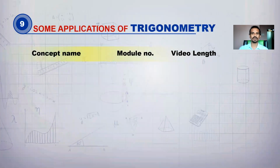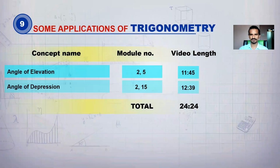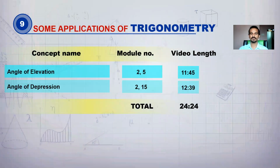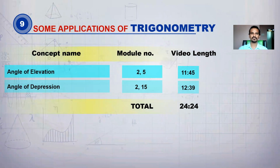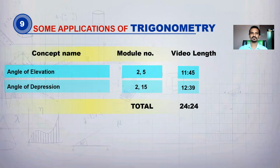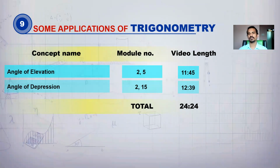Now this is a very, very important topic. Okay, there are 2 concepts, angle of elevation and angle of depression. Okay, and then there are many questions based on that. So understand these 2 concepts, watch these 2 modules from each concept. Like from angle of elevation, you can watch 2 and 5. Angle of depression, you can watch 2 and 5. Now why 2 and 5?